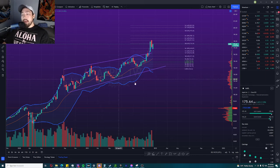Because Apple is a giant company. It's a $2 trillion company with 16 billion shares. This isn't a stock that can maintain these giant, parabolic movements. As you can see, every time it pokes out, it gets smacked down, and it definitely got smacked down in this time frame.